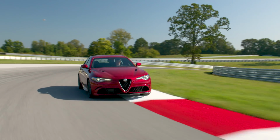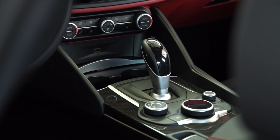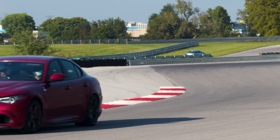Giulia Quadrifoglio. That means Giulia, like Romeo and Juliet. And then 4 fogs. No, 4-leaf. Four section, 4 quadrants. 2.9 liter V6. Turbocharged. 505 horsepower. 8-speed automatic from ZF, the same people that make the transmissions that go in just about everything. Yeah, every car. Rear-wheel drive, which is the first rear-wheel drive Alfa, as we've said, in America in 20 years? Yeah. 25 years? Right. It's a thing we're all excited about.